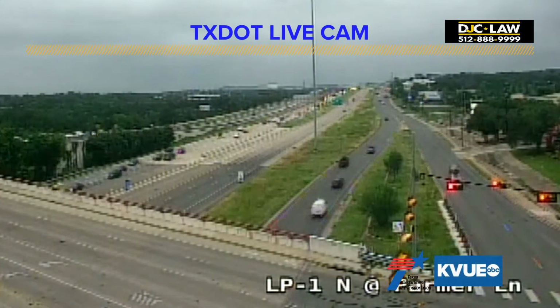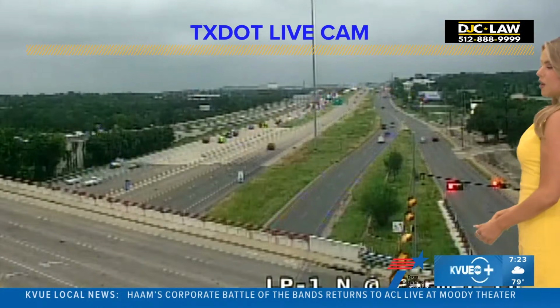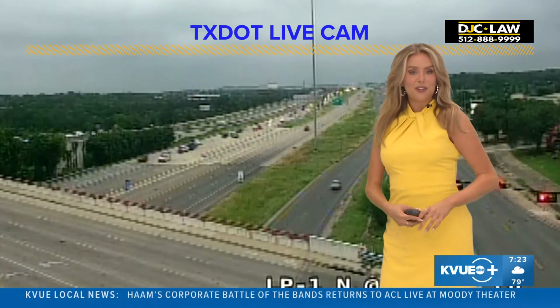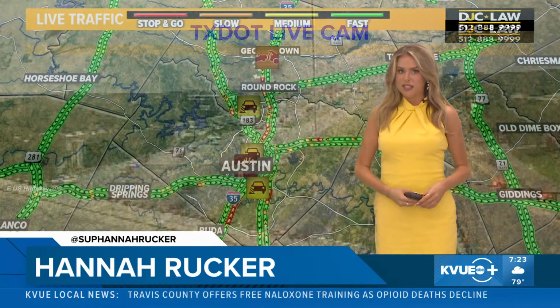A good Wednesday morning to you, Central Texas. Your time now is 7:23. We've got some storms moving across the area, so be very careful out there. It could be a little slick, and there are some flooding risks as well. Casey has more details on that.